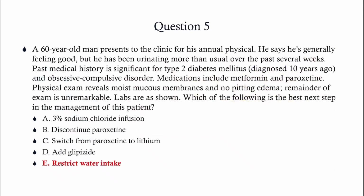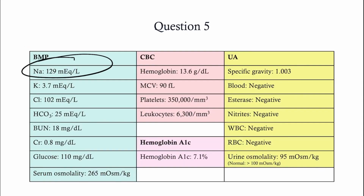Restrict water intake. So what does this guy have? Hyponatremia. Anytime you hear that somebody is peeing a lot, the very first thing you need to do is get electrolytes and a urinalysis, both of those. You can get these other things too. In a diabetic patient, definitely get an A1C, but you need electrolytes and urinalysis because we want to know how much sodium is in their body. That's important. But we also want to know their serum osmolality compared to their urine osmolality, because that's going to tell you something about fluid balance.